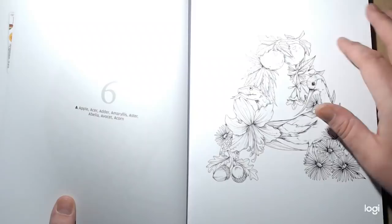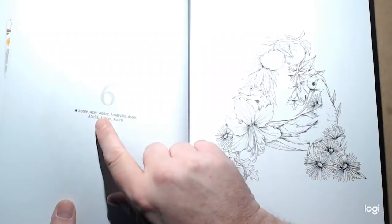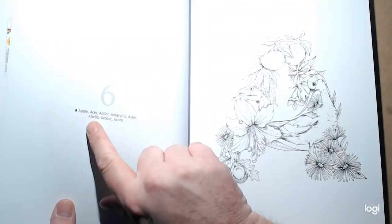It does give you 1, 2, 3, 4, 5. There's 8 different A's in this particular picture. So you've got an apple, an acer, an adder, amaryllis, an aster, abelia, acorn.